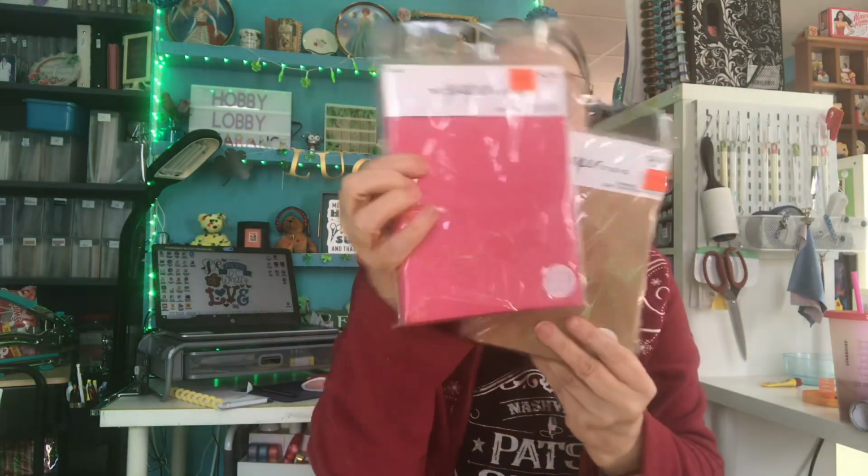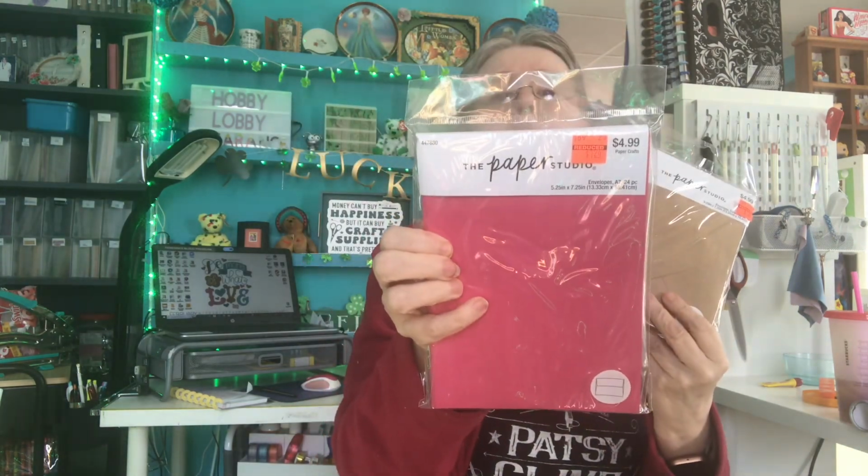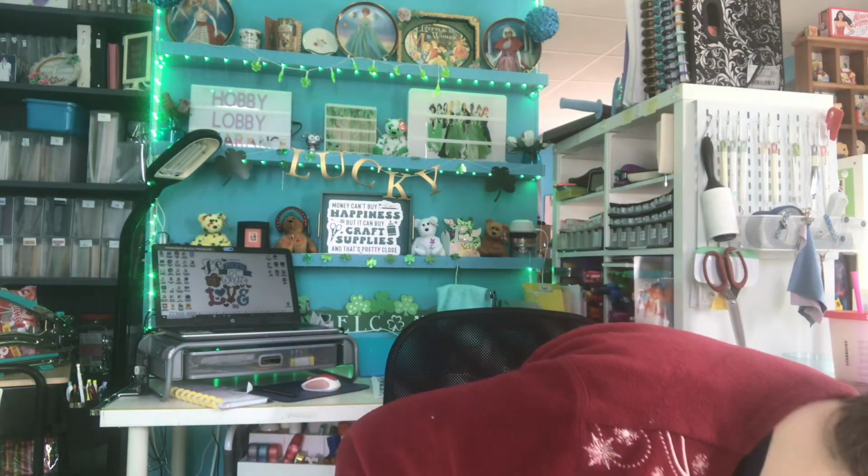A couple more packs of envelopes. These ones are the 5x7 size. Trying to see if it tells you what color that is called. It's kind of a pink color. I don't see the color name on it. And then more of the craft color. They had a really pretty kind of silvery color, and I didn't get that one. I'll probably regret that, but I didn't get that one.